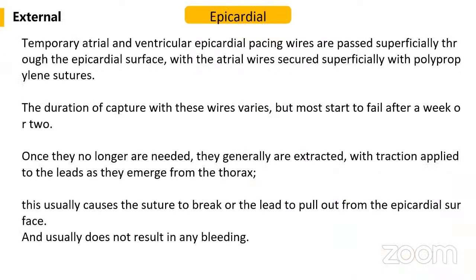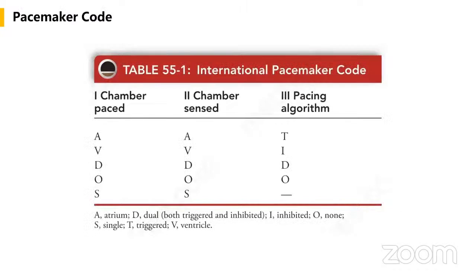For the epicardial type of the external pacemaker, temporary atrial or ventricular epicardial pacing wires are passed superficially through the epicardial surface, and the atrial wires are secured superficially with pledget sutures. The duration of capture with these wires varies, but most start to fail after a week or two. Once they are no longer needed, they are generally extracted with traction applied to the leads as they emerge from the thorax. This usually causes a suture break or the lead to pull out from the epicardial suture, and it usually does not cause any bleeding. So let's talk now about codes.